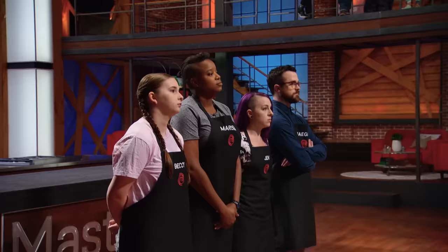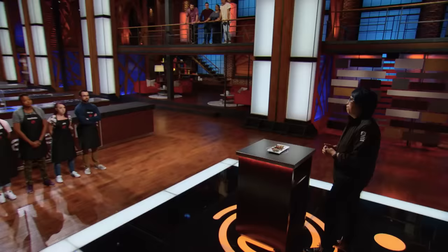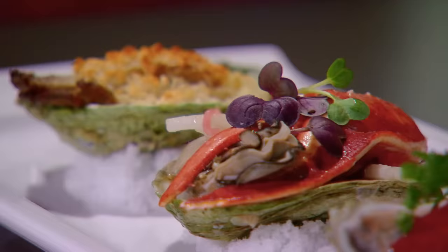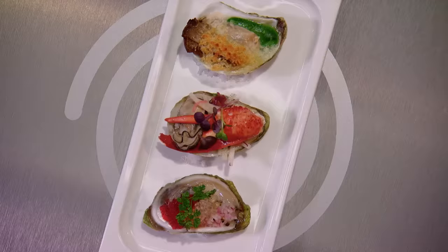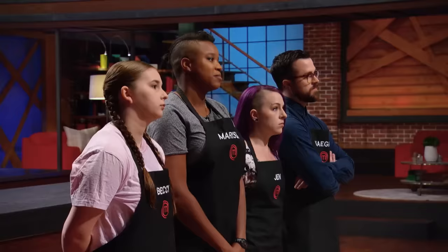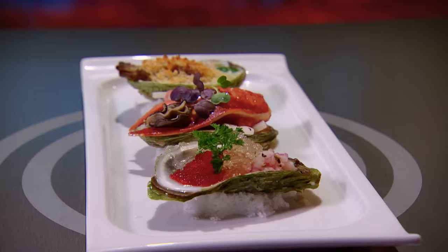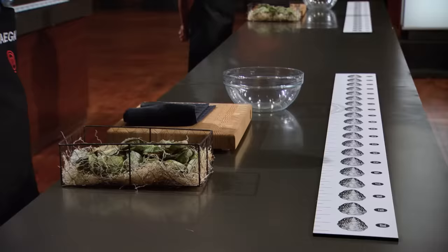There's a lot of stuff. The third and final oyster is our take on oyster Rockefeller with bechamel, spinach puree, sauteed oyster mushroom, and a blend of cheese and toasted panko breadcrumbs. This challenge is going to be quite difficult. Not only does it have to taste good, but the oysters have to look as gorgeous as we see them. The home cook who shucks the most oysters in 3 minutes will head straight to safety up in the gallery.